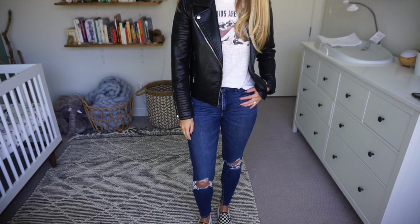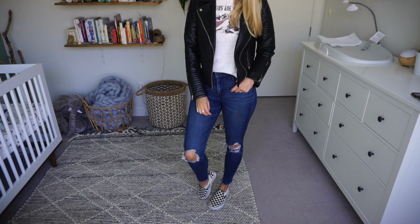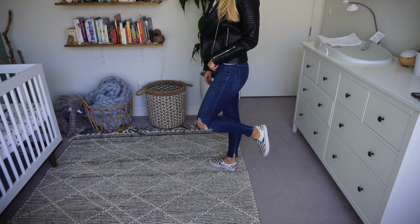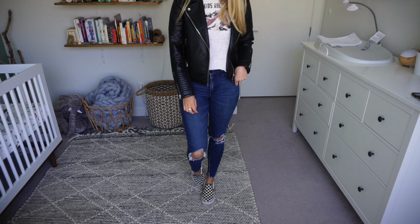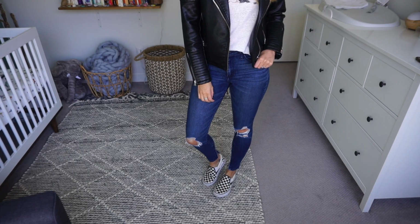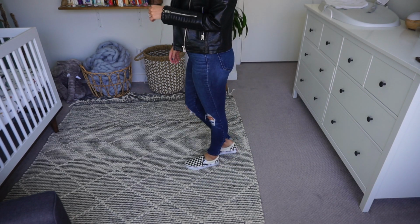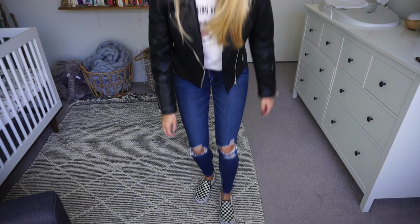And then I just threw it on with a pair of dark washed jeans, tucked in the front, and these have a zipper detail at the bottom. I got them forever ago, so they don't have them anymore. And then my checkered Vans. This is my staple outfit. I wear this sort of outfit at least once a week because it's just my go-to. I hope you guys enjoyed that outfit, and let's go on to outfit number five.